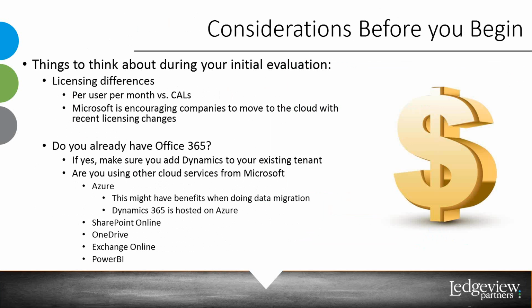And then another consideration with Office 365 is, are you already using cloud services from Microsoft? For instance, Azure. There are some benefits to having an Azure instance when doing a data migration from an on-premise version of Dynamics 365 to the cloud version. The cloud version of Dynamics 365 is actually hosted in an Azure data center, and you save on latency. So if you have a lot of data to move, there can be some benefit to that.